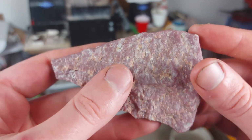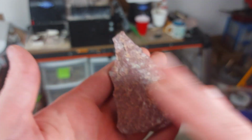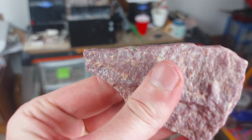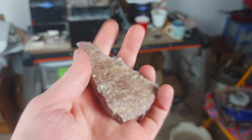But I'll give you a closer look at some of the material that I'll be polishing up today. Here's the piece of quartz and Dumortierite that I'll be polishing up. As you can see, it's a thin piece, so I'll just be giving one face of this piece a polish, just so that I get that pink coloration a bit shinier.